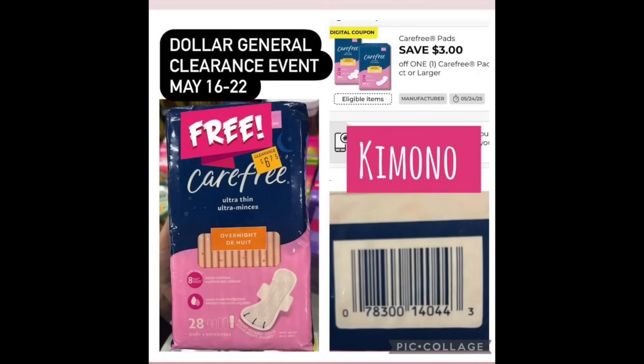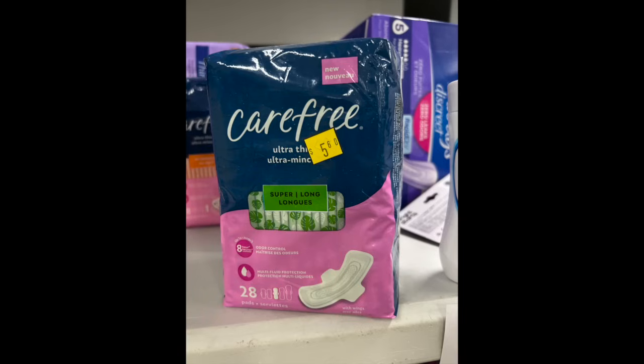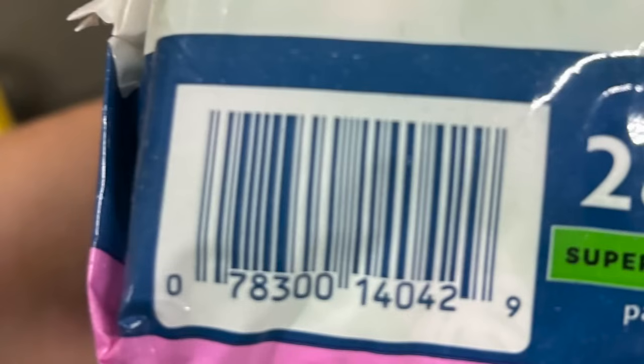A freebie that I was really excited to find were 3 bags of these Carefree pads. I think they're ringing up like $2.80. So with that $3 coupon, every store here is updated. It just makes it a total freebie. I'm not sure if you could still load that $3 coupon, but if you can, hey, that's awesome. Also, this guy, which is the super long, also working with that digital coupon, so you'll get them for free if you loaded that $3 coupon.